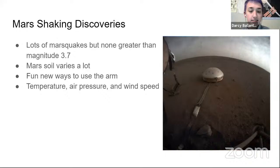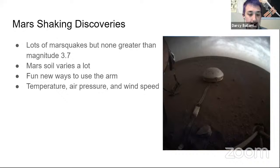Scientists think that this is because of the wind on Mars. Like Anne mentioned, and like you can see in the picture on the right, the seismometer does have a wind and heat shield that does protect it from the elements. But the wind can also move the ground itself, which would cover up any Mars quakes that they would have detected. They've also detected some interesting things about those Mars quakes.